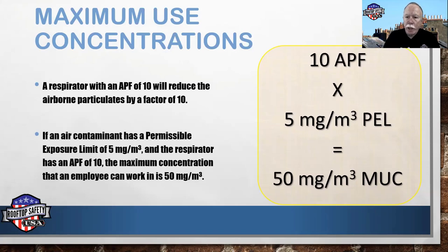So that's what the APF really stands for. The common ones in our industry: the half face is 10, a full face is 50, and the loose-fitting powered ones are 25.